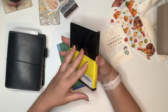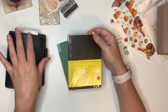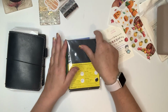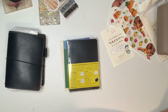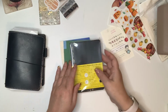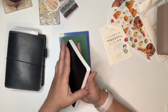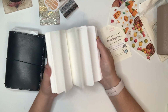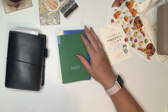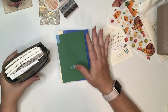But I also got a Stalogy because I had used the B6 for several years. Because I've been using this, I thought maybe I do want to have just a notebook the same size that I can carry. Currently I carry these around, which is fine. They're just my throwaway notebooks, I can scratch all the notes in them. But I love this kind of paper. So I thought I would use this kind of as a bullet journal, extra space, notes, all the things. So that is what I will be putting in here for 2023.